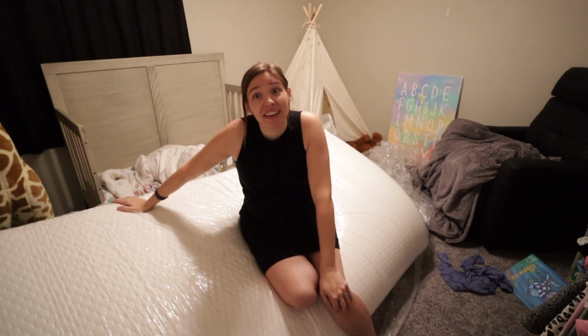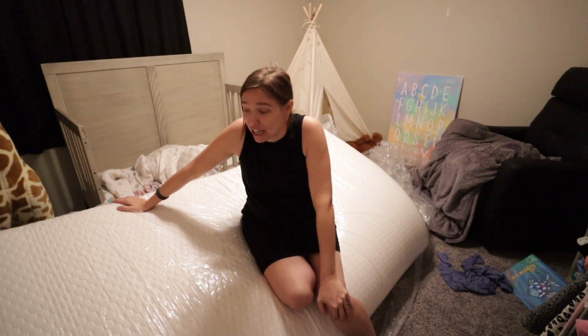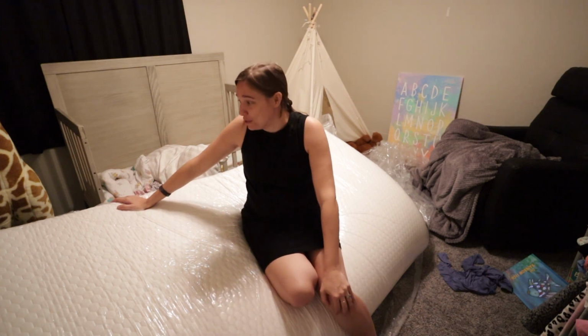If this is in fact the California King version of that bed, this was a $575 bed that I got for $45. So like, not mad about the deal, just mad about what I'm supposed to do with it.